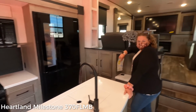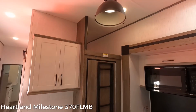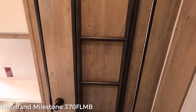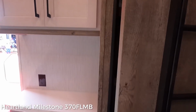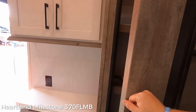So there is a loft. Oh, yes. You climb up the pantry door. Okay, so they have a big piano hinge on the pantry door. And then the ladder pops out. And then the loft. It's pretty big. Huh, okay. And pantry. It's a good pantry, not too deep. Yeah, it's not super deep where it swallows all your stuff.